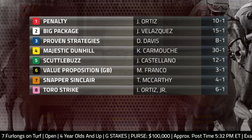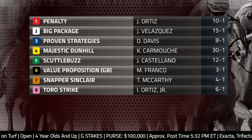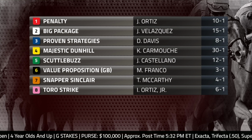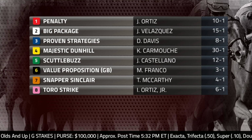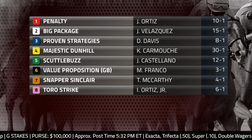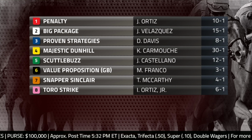Let's throw up the field for this race, and the lukewarm favorite that I pegged on the morning line is the number 6 Value Proposition, a horse that always seems to take plenty of money for the Chad Brown barn. 7 furlongs is a distance that he definitely does handle. He's responded well to them turning back in distance to one-turn races over the past season or so. So he's definitely a player in this race, but by no means a standout.